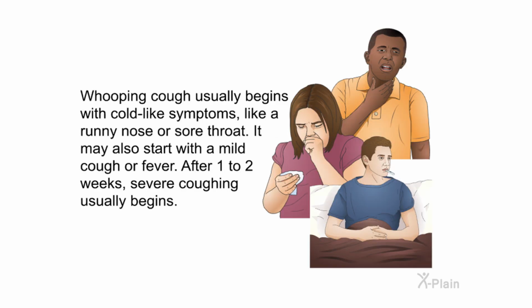Symptoms. Whooping cough usually begins with cold-like symptoms, like a runny nose or sore throat. It may also start with a mild cough or fever. After 1 to 2 weeks, severe coughing usually begins.